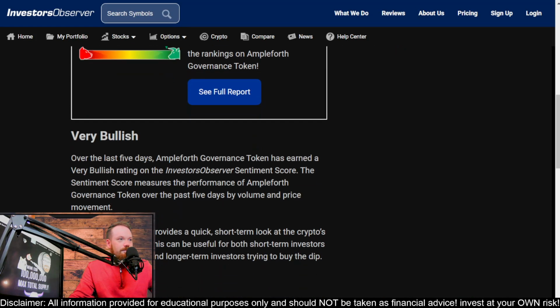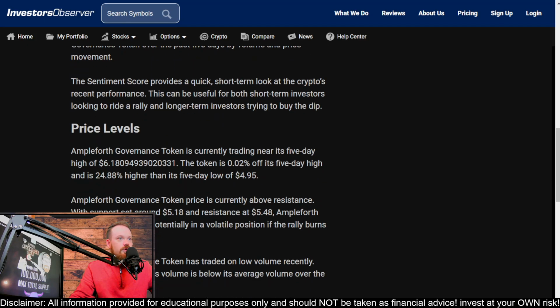It goes on to say, over the last 5 days, Ampleforth governance token has earned a very bullish rating on the Investors Observer's sentiment score. The sentiment score measures the performance of Ampleforth governance token over the past 5 days by volume and price movement. The sentiment score provides a quick short-term look at the crypto's recent performance. This can be useful for both short-term investors looking to ride a rally and longer-term investors trying to buy the dip. So it goes on to say that Forth token is currently trading near its 5-day high. The token is 0.02% off its 5-day high and is 24.88% higher than its 5-day low of $4.95.